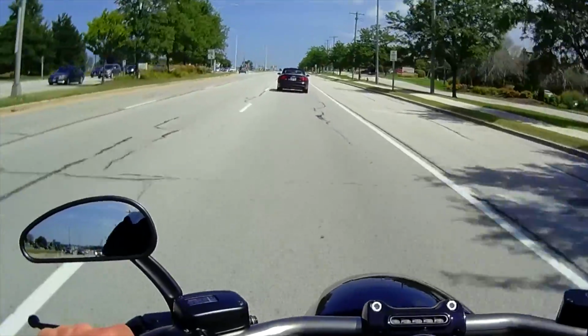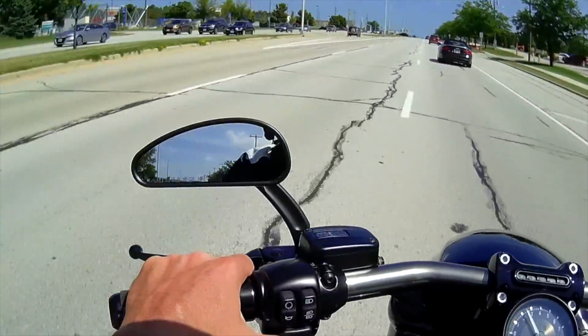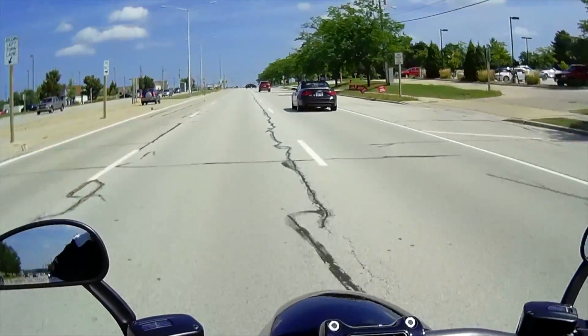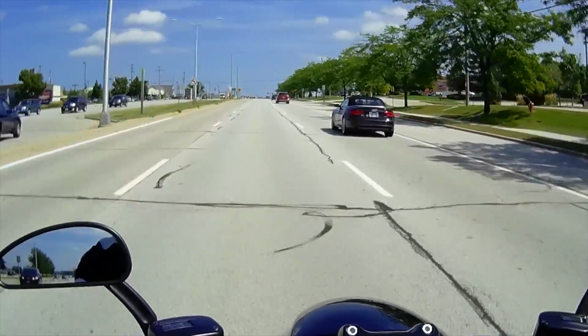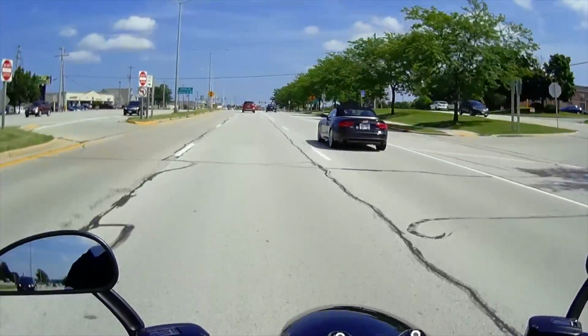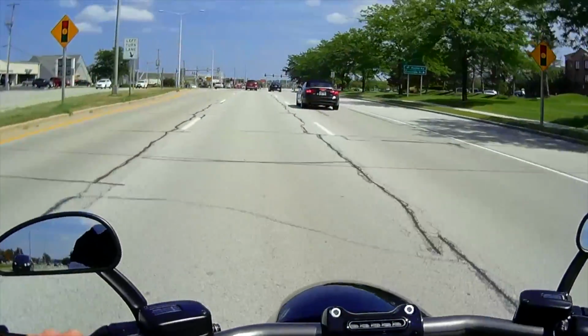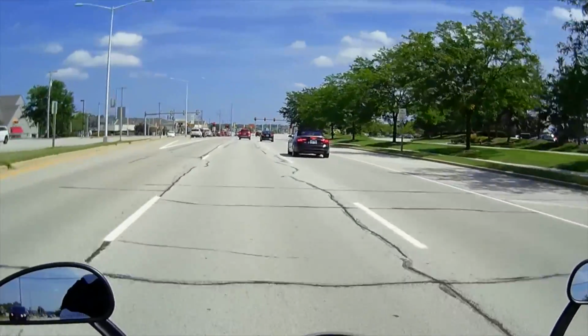Really nice acceleration. I have to say how smooth handling this thing is on the roads here. You can see we've got a fair amount of crack sealing and crack filling stuff going on here, so it's not really a great road, but this bike really handles nice on this stuff. Great on the freeway.